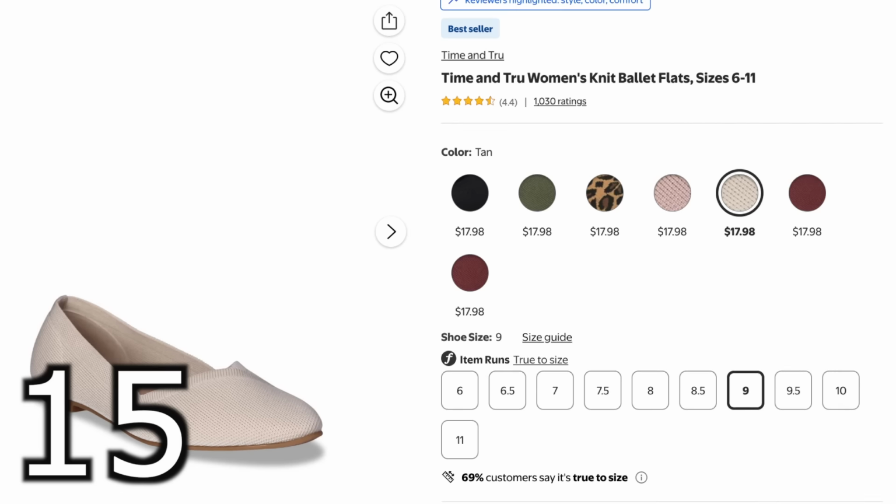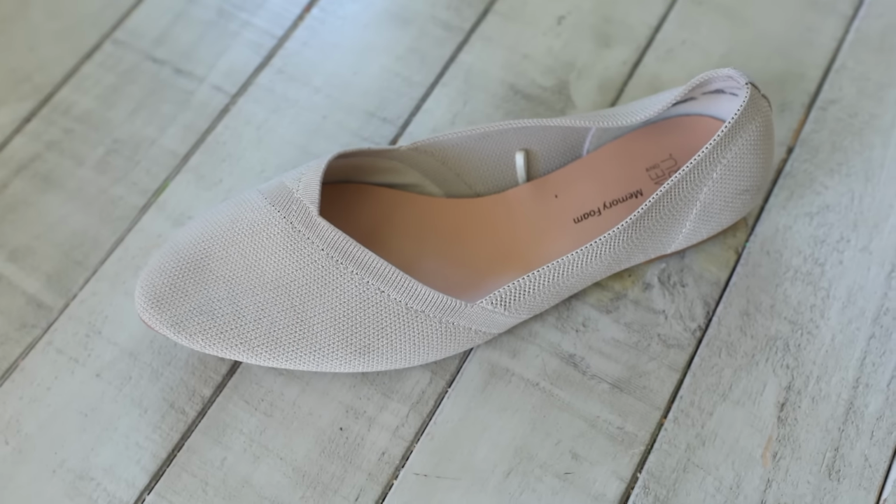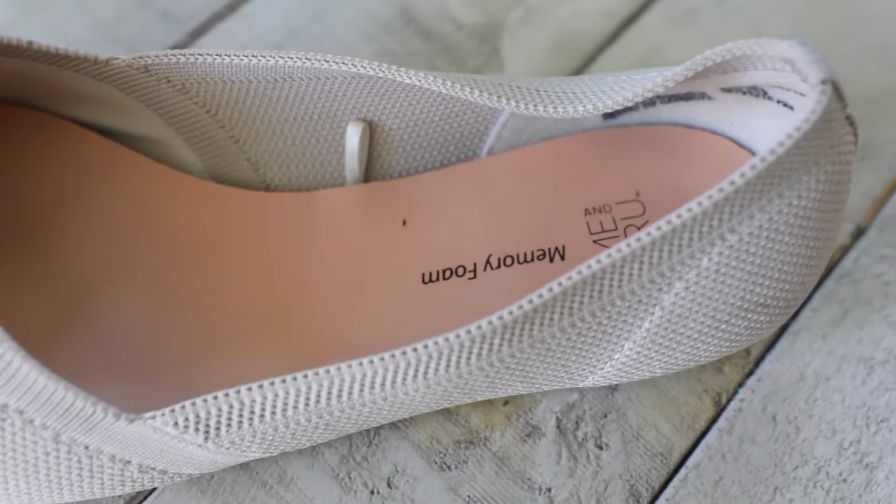It's really nice. A lot of these clothes I'm pairing with these knit flats that I got from Walmart a couple of years ago. So these are now $17.98. They have memory foam in the inside. They are so nice, and they have them in different colors. So this is a tan one. They have it in black, pink, green, lots of different options to choose from. And they're available in sizes 6 to 11.